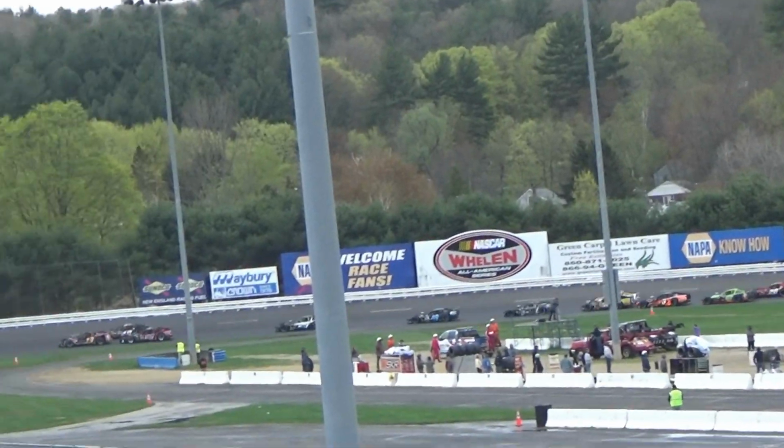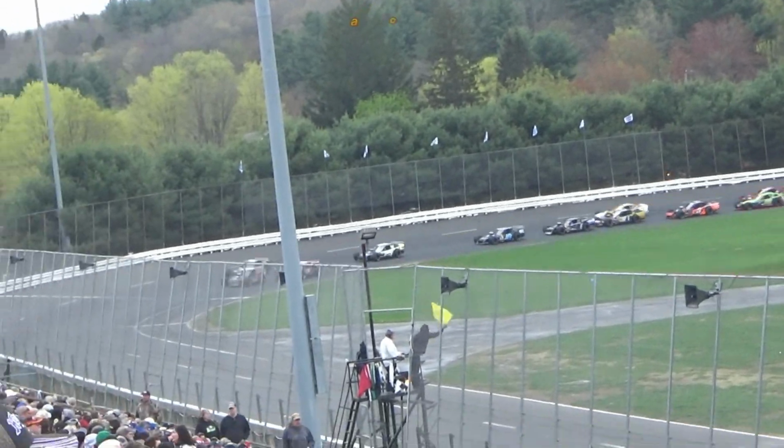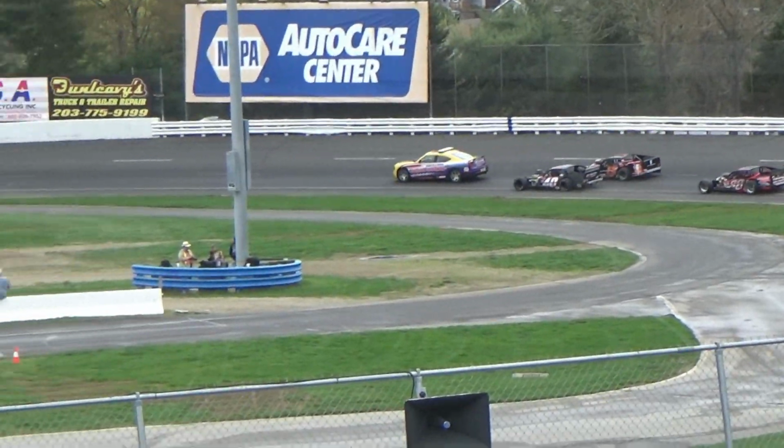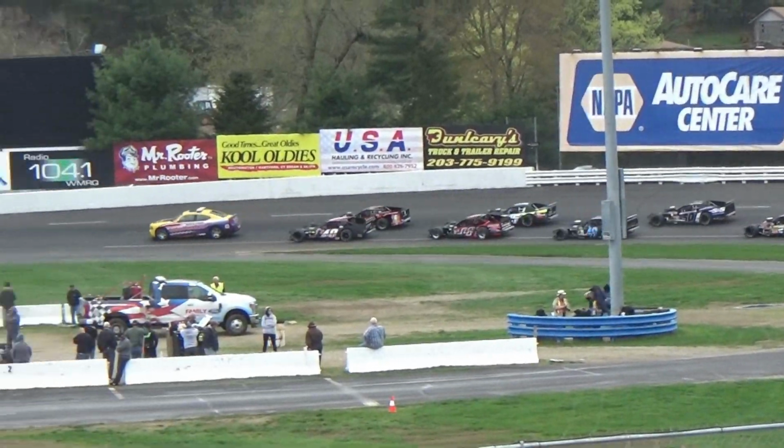He sees the door open, and that is exactly what happens there. Off the turn, they are side by side. We've got a spin, car number 71. Point for Tyler Hines. And then it's Williams, 3 rows back, and Chase Dowling.